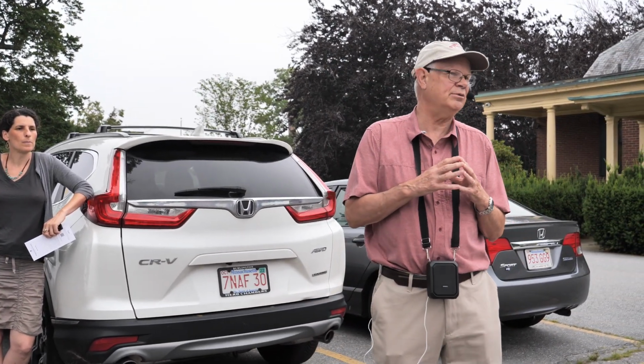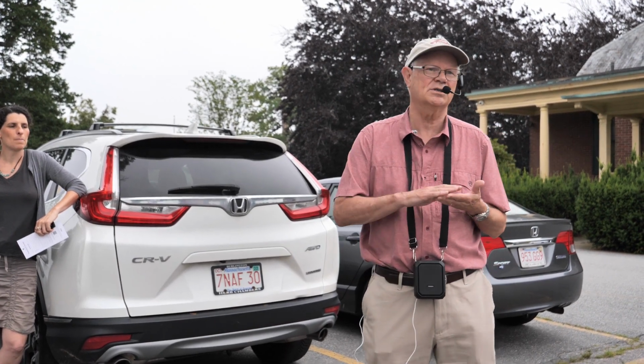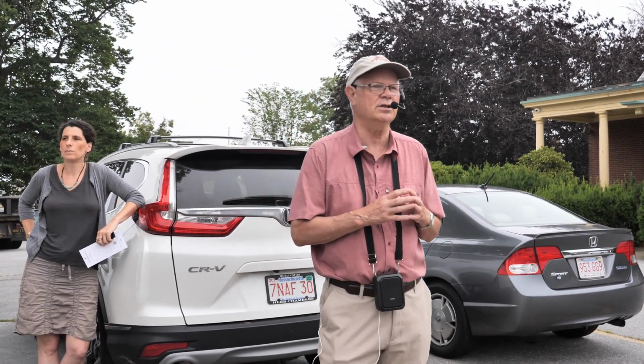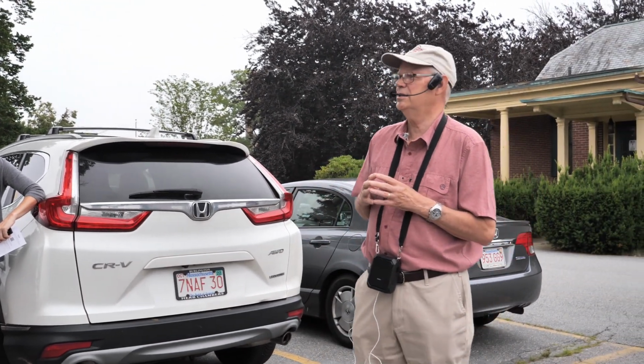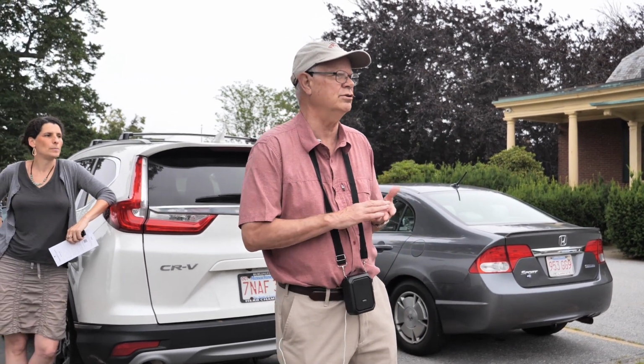Most of them are single family still. Some of them are multi-families, but most of them are still single family homes. Some of them have been turned into partial businesses and so forth. But nonetheless, I've been in all of the houses on the tour tonight, and the interiors are still in very good condition. And many of the original features are still there.